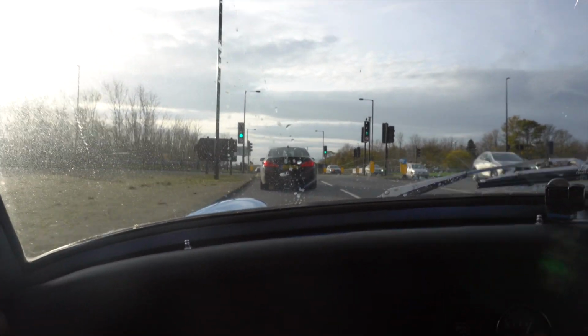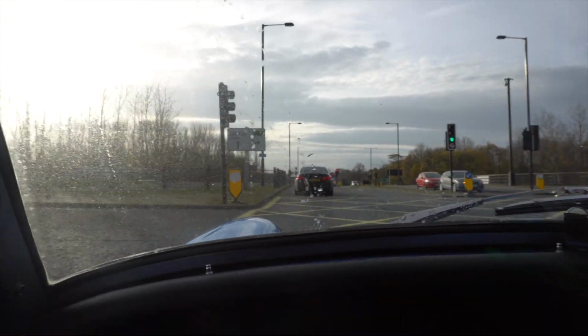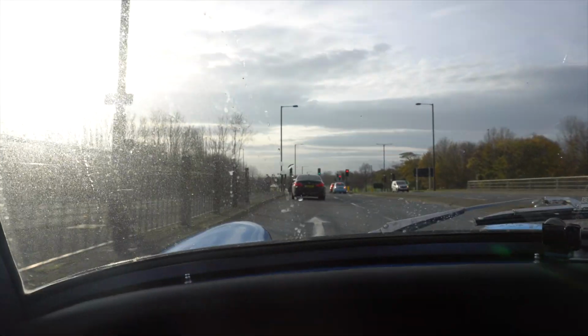Oh look, a Corsa B, look, film that, Corsa B, W reg. That's a car spot. I think they've missed it. It's alright.